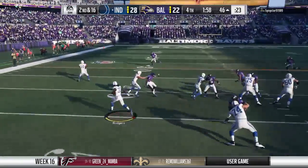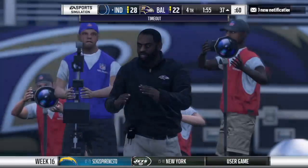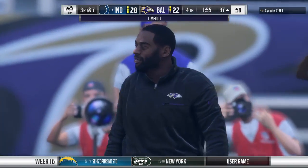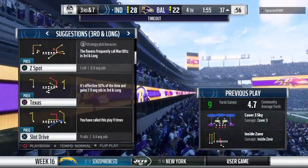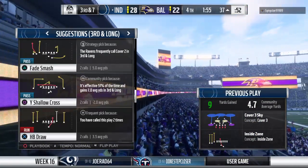They'll run it now out of the gun. And some room to roam now. And he's going to be stopped at about the 37. So fresh out of the 2-minute warning, and here's another timeout taken with 1:55 remaining.